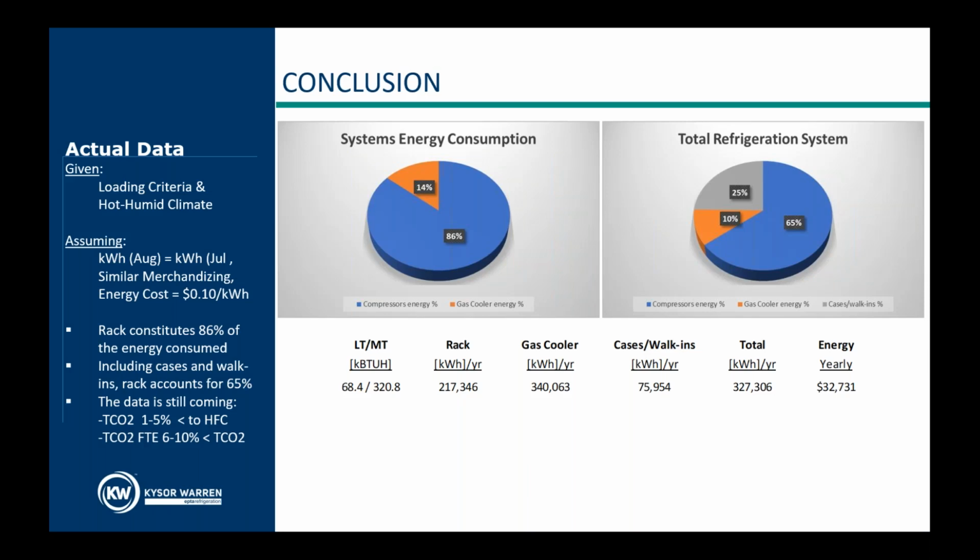The data is still coming in, but it appears that our standard booster system is 1 to 5% better in energy consumption than traditional HFCs. And adding our patented FTE technology improves the numbers an additional 6 to 10%. I hope this helps you make a comparison to your system's energy, whether it be HFC or transcritical booster.